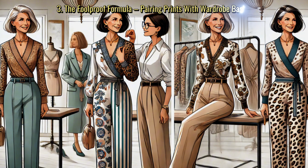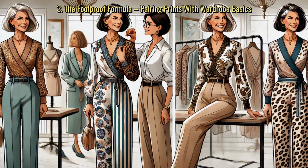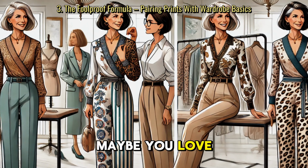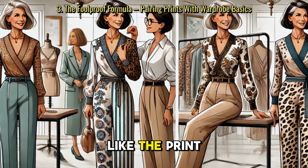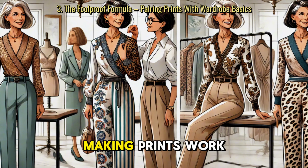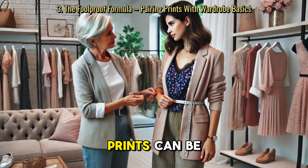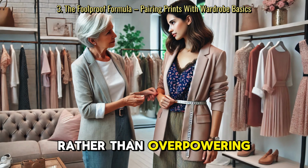3. The Foolproof Formula. Pairing prints with wardrobe basics. Have you ever put on a printed outfit and felt like it was just too much? Maybe you loved the pattern, but when you looked in the mirror, something felt overwhelming, like the print was wearing you instead of the other way around. The secret to making prints work effortlessly is knowing how to balance them with wardrobe basics. When done right, prints can be the perfect statement piece, elevating your style rather than overpowering it.